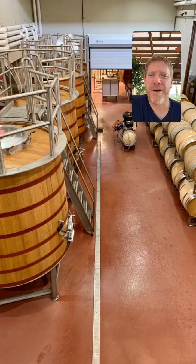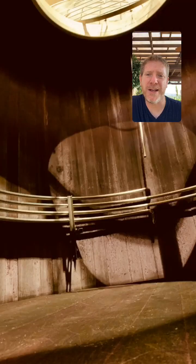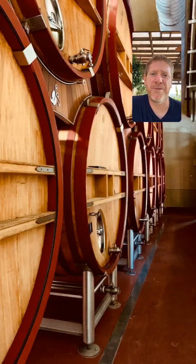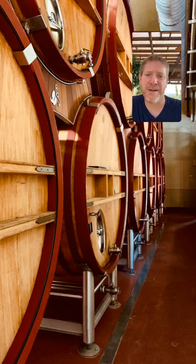Our wooden upright room, I'm standing on top of 2 of them. You can see 4 more. We have 6 of these big 1,500-gallon wooden oak uprights. These are mostly full, with the exception of the one that I was standing on, which is empty, again, because it's going to get some of the grapes that we're picking today. And then finally, last room, our foudre room, where we age all of our reds. That's just sitting quietly. There's nothing going on in there right now, other than that's where all of our 2019s are safely out of the way.